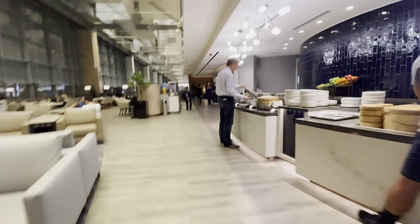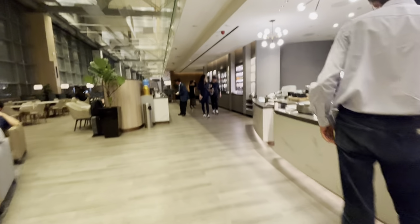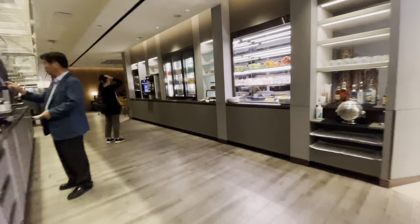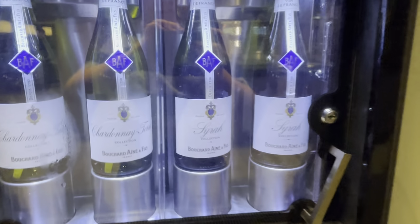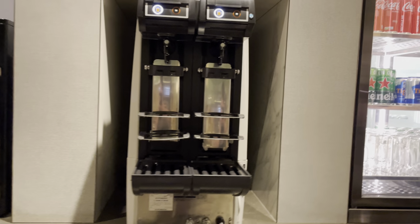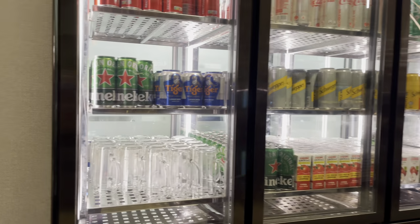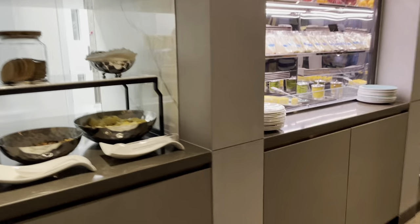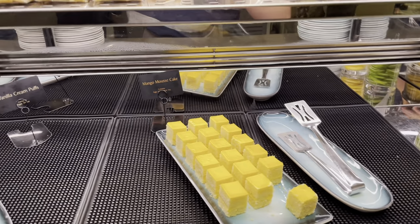Okay, now just here at the buffet. Looks like there's lots of delicious dumplings and dim sum. Let's have a quick look. We'll start from over here. First up, we have coffee dispensers, some cereal and all that kind of stuff. We have some wine here. And then beer dispenser, nice. Soft drinks and stuff like that. Getting some more beers in there. Apple juice, some nuts, chips, cookies, little dessert mousse cakes, looks delicious.